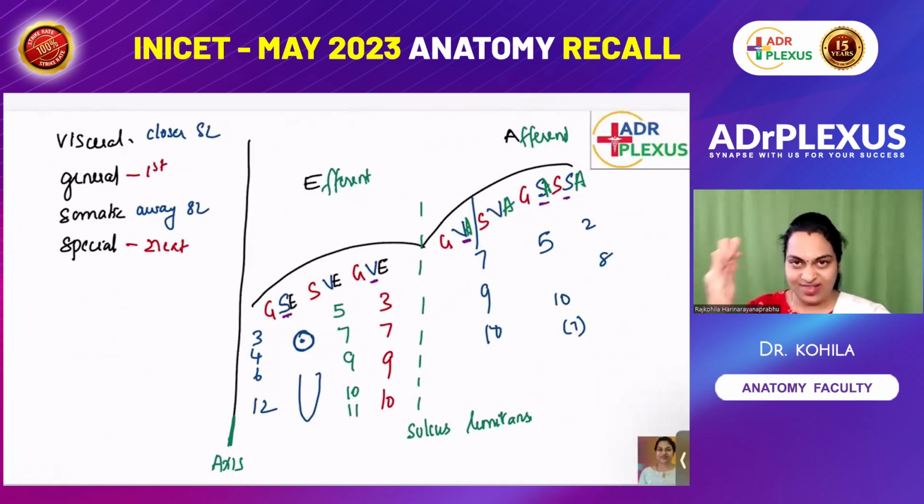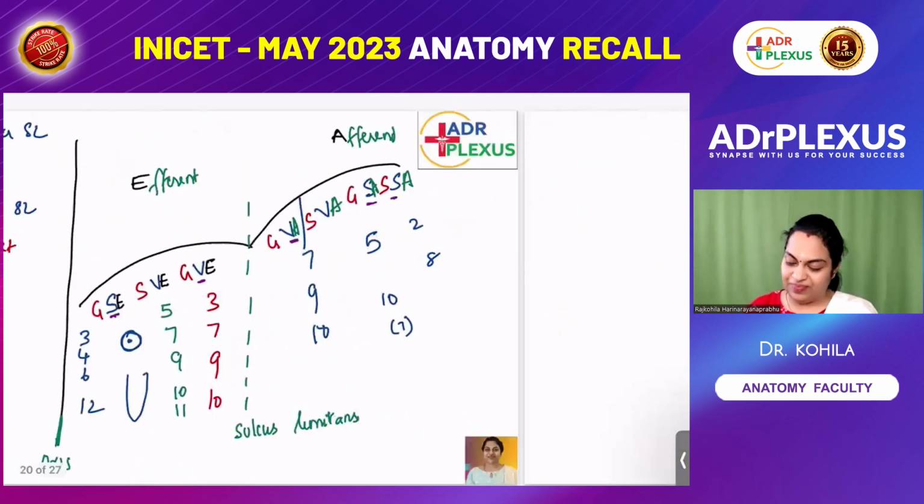Efferent, afferent, sulcus limitans. Viscera closer to the sulcus limitans. General comes first, special comes next. Visceral closer to the sulcus limitans, somatic away. General comes first, special comes next. You can write it and see.